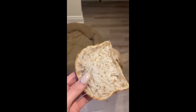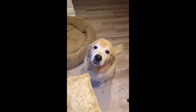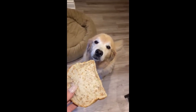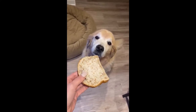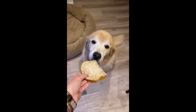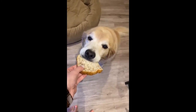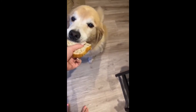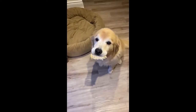To do the bite the corner challenge with Lucy. So let's see if she does it. Okay, Lucy, you can bite the corner, okay? Just bite the corner. Okay. She's confused. Bite the corner. Yep. Okay. You can have it.